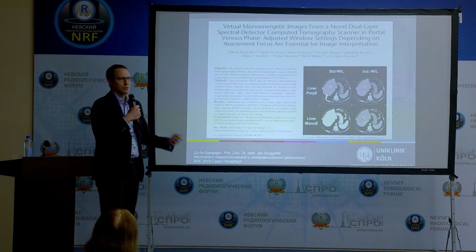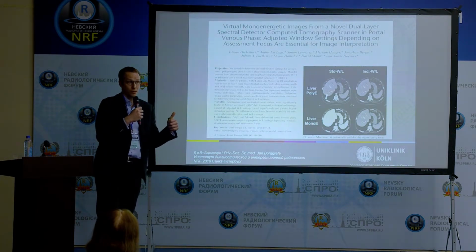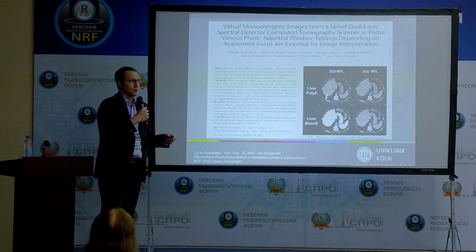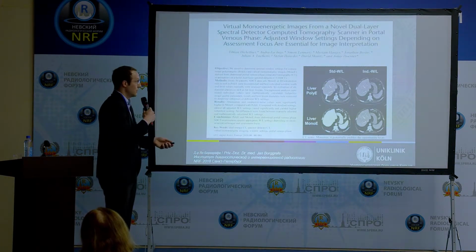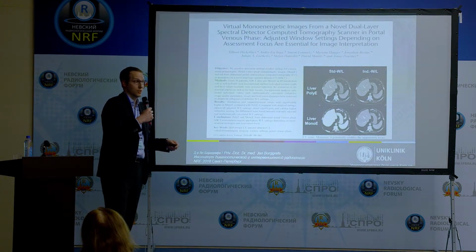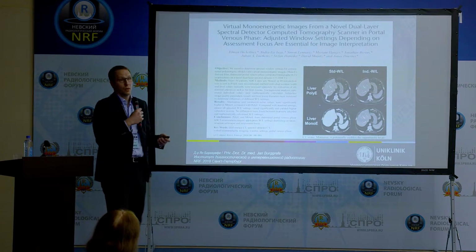Now, sounds good, but still we have to optimize our settings in order to, first of all, not get lost in the flood of data, and also in order not to say, well, these images are not good because we're not looking at them in the right way. So we conducted studies to address the problems that appear when we perform low kV imaging. Our goal is to make low kV imaging the new standard of care for diagnostic imaging.